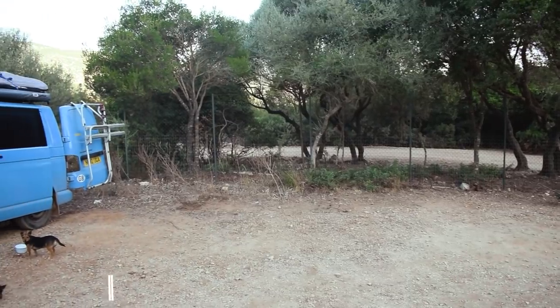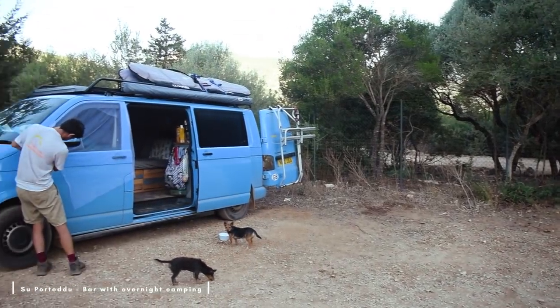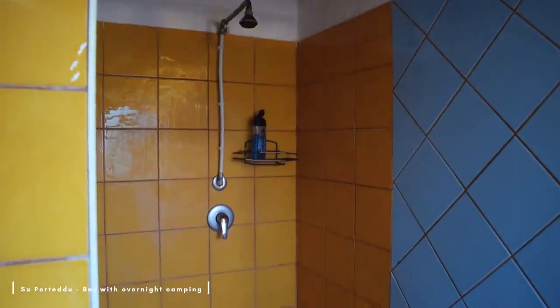This was our car park campsite for the night, where we slept pretty well and only had two other motorhome neighbours. The bonus of this place? A free and much needed shower after yesterday's hike.